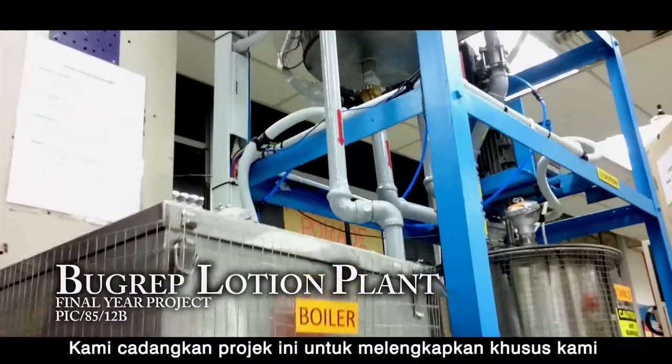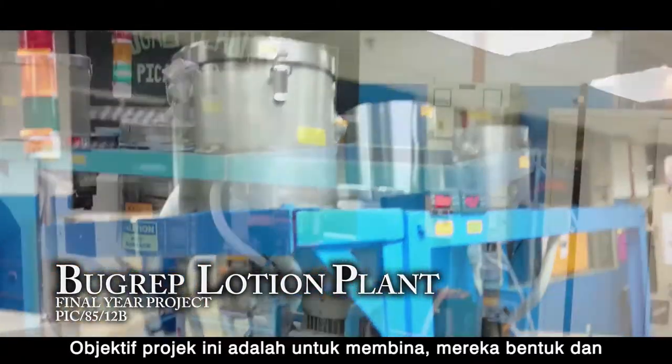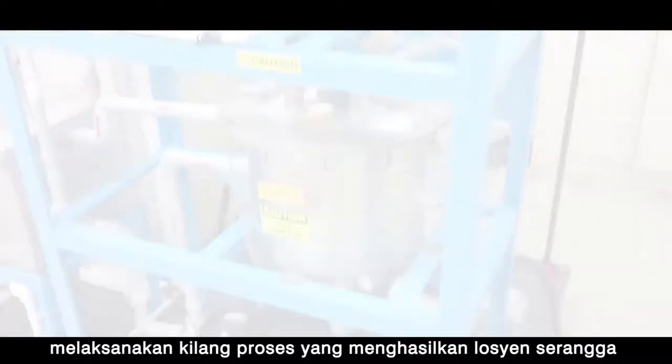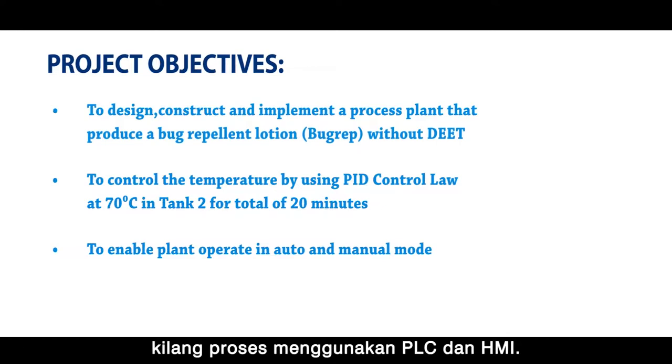We propose this project to complete our course in German Malaysian Institute. The aim of our project is to construct, design and implement a process plant that produces a bug repellent lotion without using DEET, and also to control and monitor the plant by using programmable logic controller, PLC, and human machine interface, HMI.